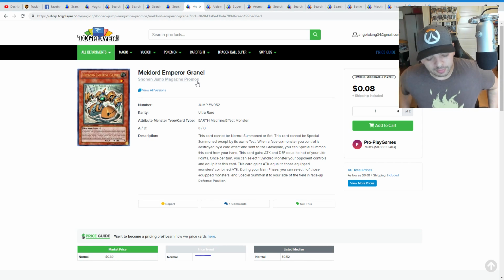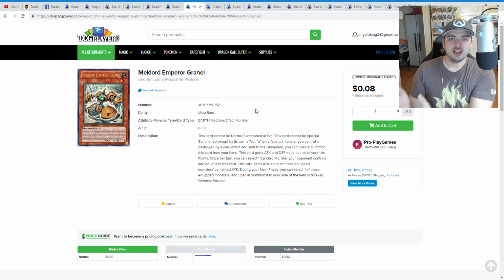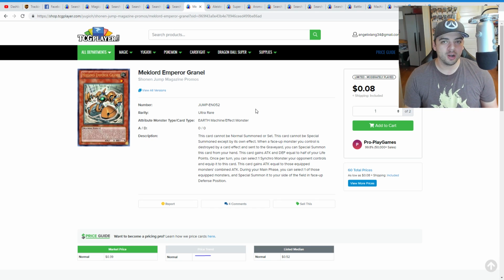Let's talk about Savage Strike quickly, because the rumor is if Soul Fusion is for fusions, Savage Strike will be for synchros. And if that's the case, I'm not sure if anyone knows what this guy is. Mechlord Emperor Granel. The reason I'm specifically talking about this card is because it came out literally at the very tippity top of the end of when synchros were being played. This card came out, and like a week later, we went right into Xyz format. That much. And it went super duper under the radar.